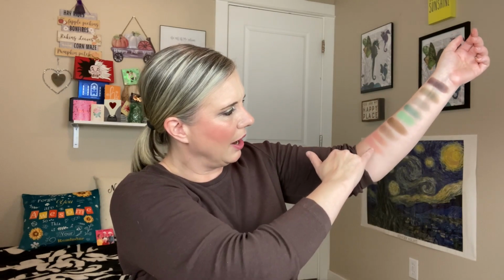These two shades are kind of similar, but this one I would say is more terracotta, and this one has a little bit more pink in it than that one does. You guys see those okay? Okay, here we go. We're doing it, you guys.